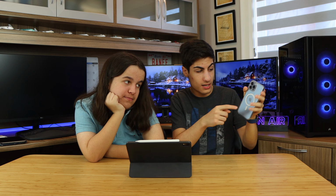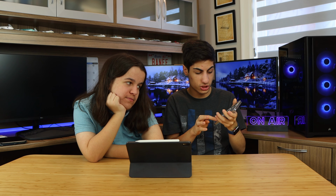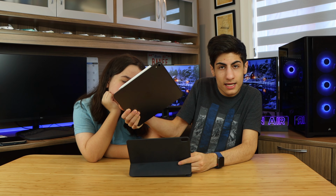So basically, you have that little circle puck that magnets to this circle here, and it attaches, and that's how it wirelessly charges. But the back is made out of glass. That's how it charges. It can't go through metal or aluminum. It can only go through glass. But the iPad Pro's back, like this one right here, which is the same design, is aluminum.